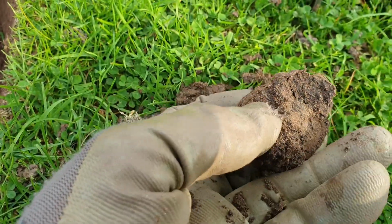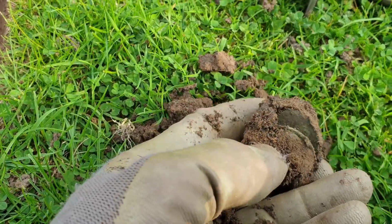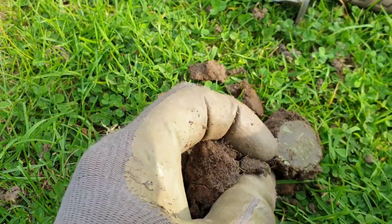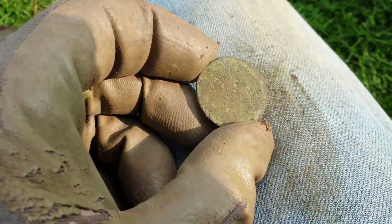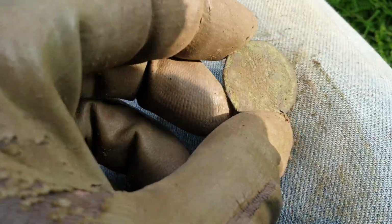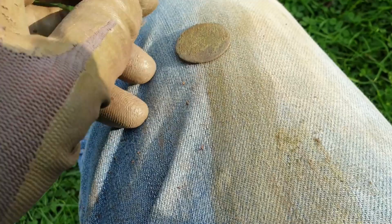What have we got? Not a shotty, is it? Is it a coin? A button? There we go. We've got a coin. Another warm one. At the moment I don't see anything on there. Is it that? Whoops. Just give that a rub on the trousers.